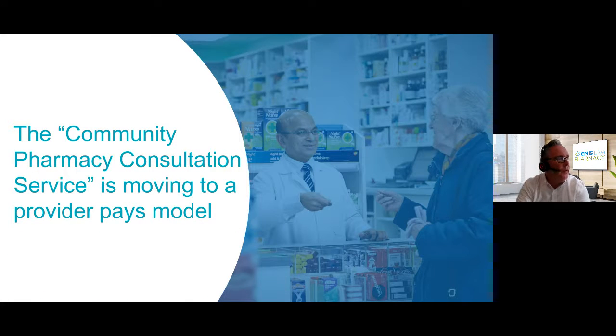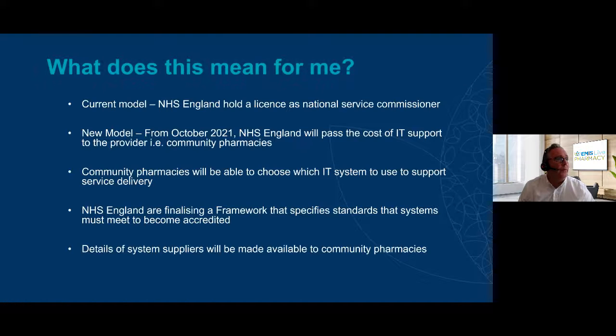Okay, so the community pharmacy consultation service is moving to a provider pays model, and that at the moment is due to happen at the end of September 2021. If we look at what that means for pharmacy contractors, currently Pinnacle is paid an annual license fee by NHS England, who are the commissioners of this service, and we send NHS England an invoice once a year, and they pay us to manage the service across 6 of the 7 NHS regions in England.